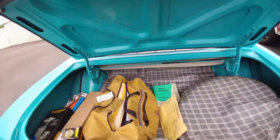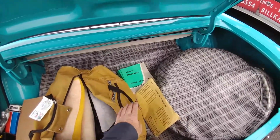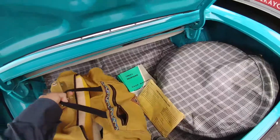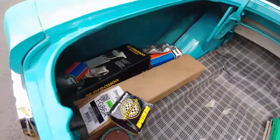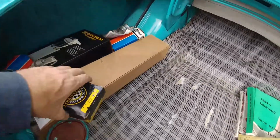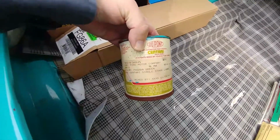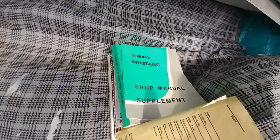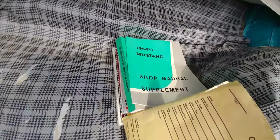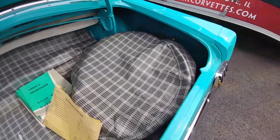In the trunk, I have a bag for the boot cover for the convertible top. We have some quality parts. We have a can of touch-up paint for the Pagoda Green paint made by DuPont. And the 64.5 Mustang shop manual supplements. It's pretty cool. Full-size spare tire.